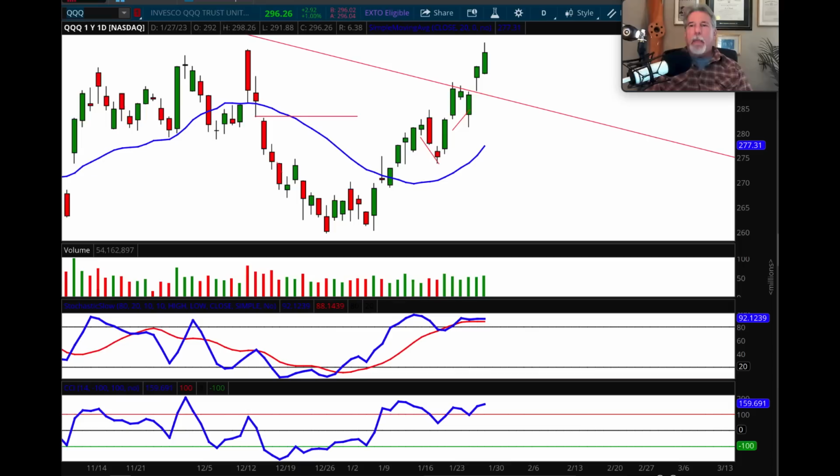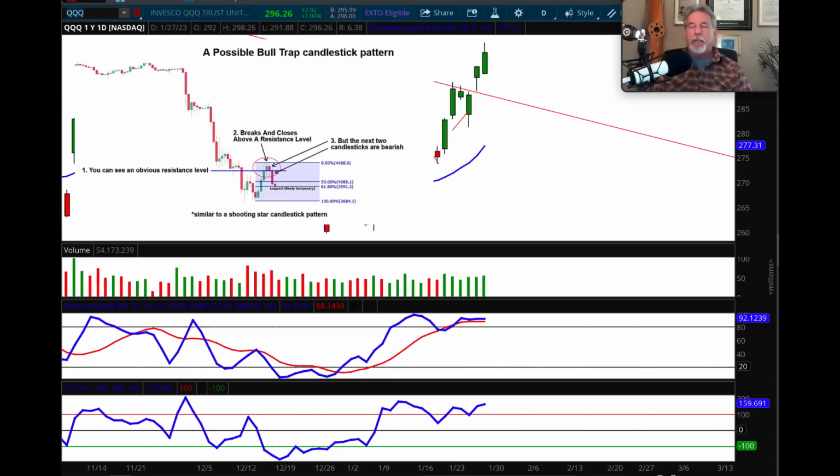Many times we'll have traders that will come in, buy, and then all of a sudden it drops right back down below that trend line. And that whole pattern there is labeled as a bull trap. Go on Google Images and search what a bull trap looks like on a technical chart. So you have to be very, very careful.